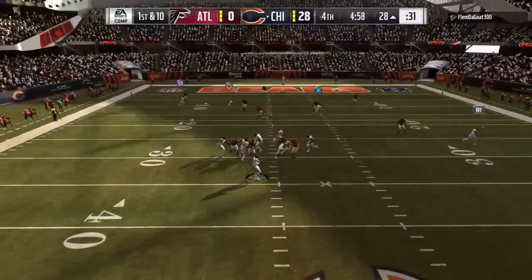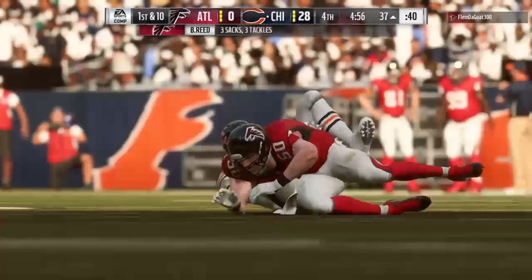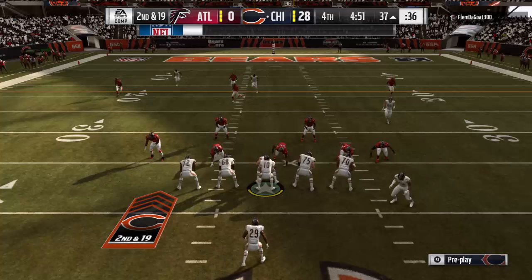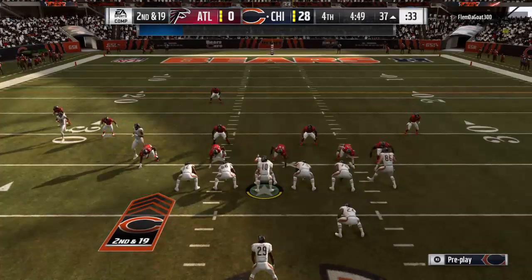Now Trubisky on first down. And he can't get rid of it. He's taken down. Brooks Reed getting him once again. His third sack of the afternoon.